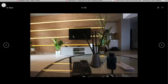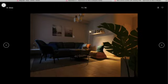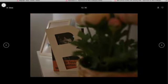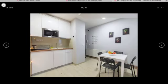What can you say? Okay, we get it. It's a nice living room. Oh my God, it keeps going, bro. It keeps going. Okay, we finally made it past the living room into the kitchen.